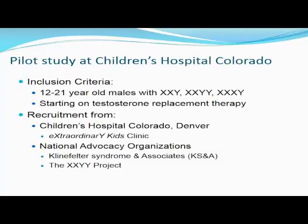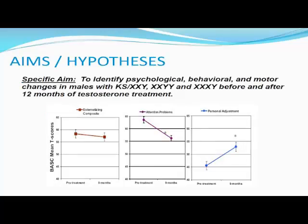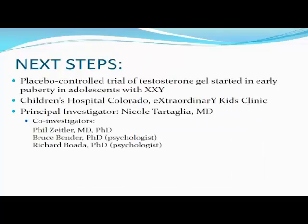We had a study done here, an original pilot study, 12 to 21-year-old males starting on testosterone replacement therapy for routine clinical purposes, and we just looked at a variety of things before and after treatment as a way to get some data for a grant, and what was seen was some improvements in externalizing, acting out, attention problems, and improvements in personal adjustment. This was used as preliminary data to get funding for Dr. Tartaglia for a much larger study that's a placebo-controlled trial of testosterone gel started early in puberty in adolescents with XXY, with the outcome being cognitive function, strength, motor skills, etc. And I do not know the answer to that.